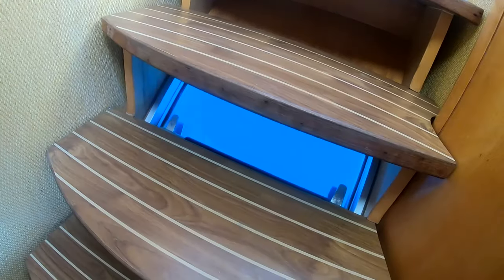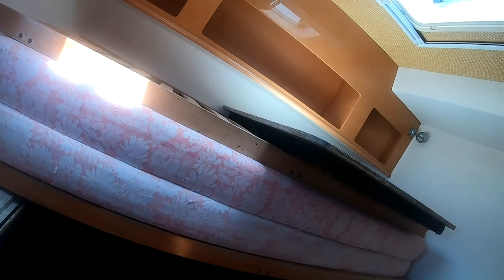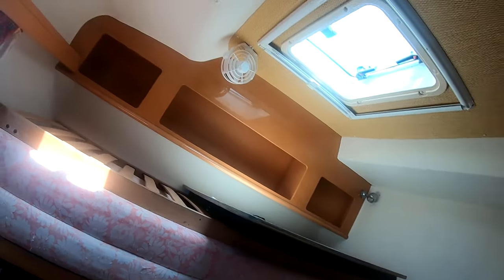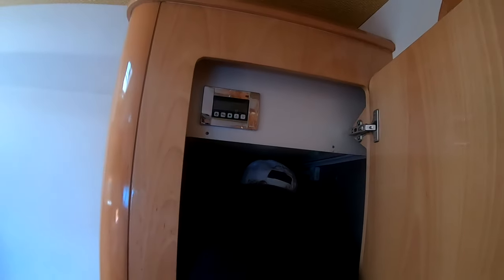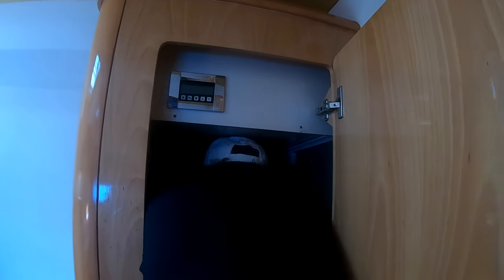Chris, how many AC units do you have on board? There are two, one over here. This is the secondary filter. And it's in a space that wasn't used for anything. So it's back there. These are the hoses.